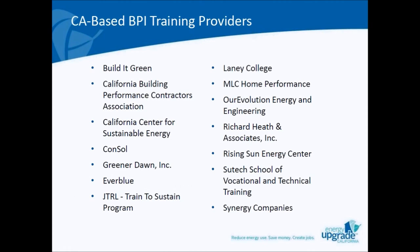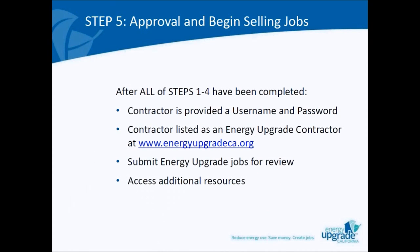There are California-based training providers. Build It Green is one of them. Unfortunately, we're currently not offering BPI training, but there are organizations across California that offer those trainings. If you visit bpi.org and then select their training options, you can find training providers in your area.